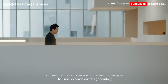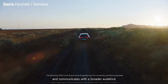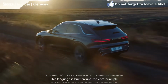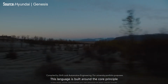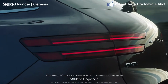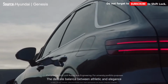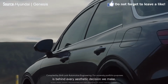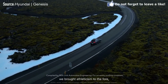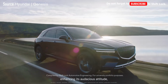The GV70 expands our design territory and communicates with a broader audience through the language of design. This language is built around the core principle of Genesis design identity: athletic elegance. The delicate balance between athletic and elegance is behind every aesthetic decision we make. For the GV70, we brought athleticism to the fore, enhancing its audacious attitude.